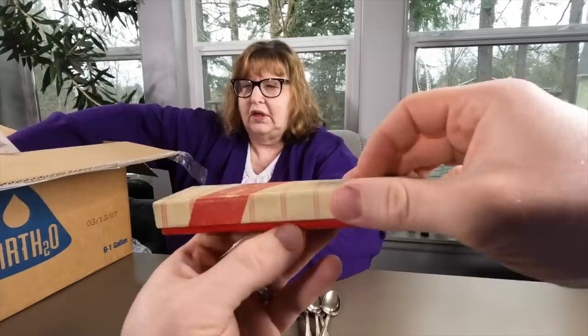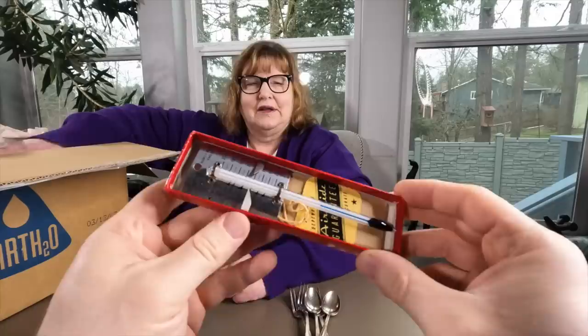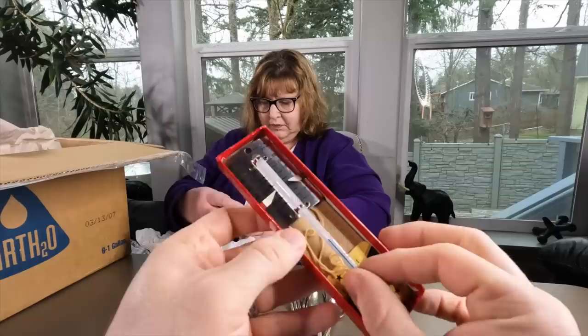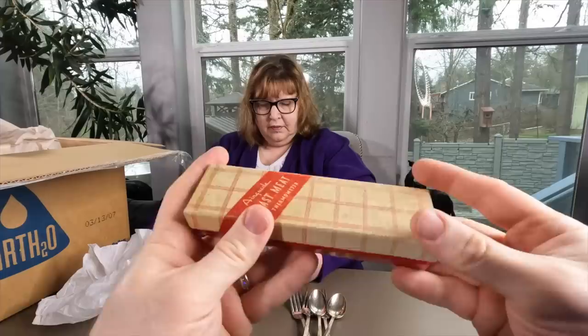Okay, this one says thermometer. It's in there and it's in beautiful shape. It's got its original sticker to it. Wow, look at that. That is in gorgeous shape. It says dependable, guaranteed. And it's all there. Oh, it says lamb, pork, meat. So, yeah, this is a meat thermometer. That is cool. Well, that's the first one we found, I think.